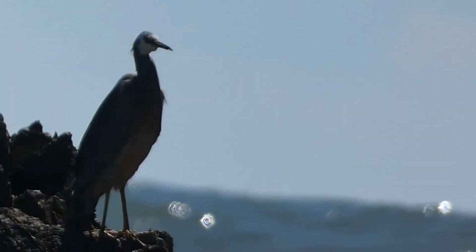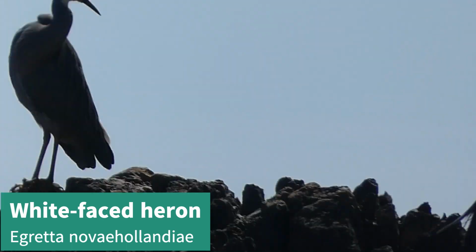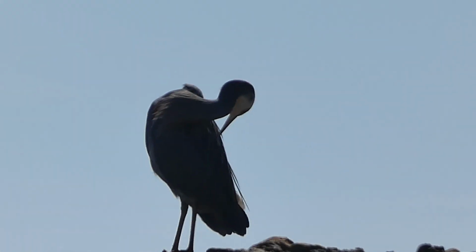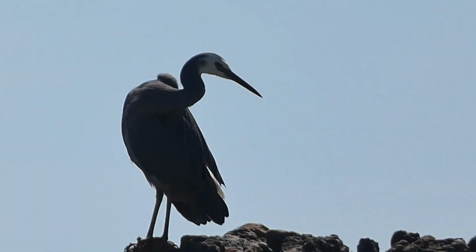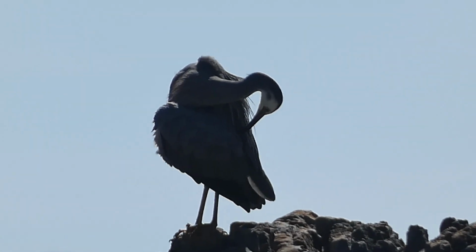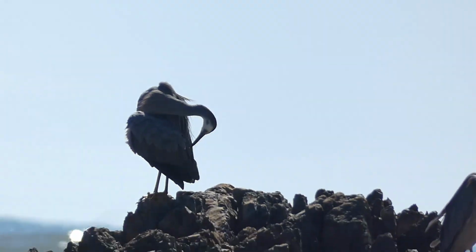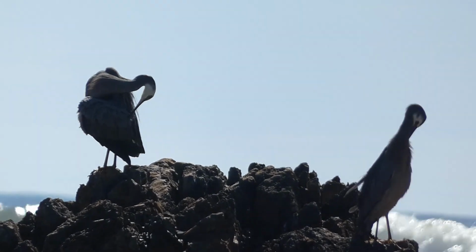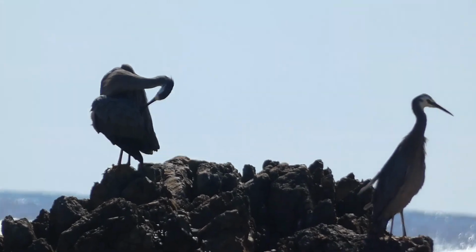White-faced herons. 1, 2. We more typically associate these guys with inland freshwater areas, but you can find them on the coast too. Now they have a very distinctive long snake-like neck and sharp bill, and they actually use that to skewer their prey.